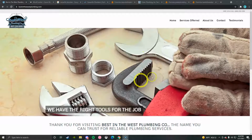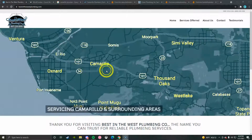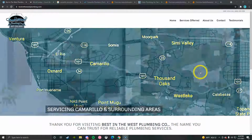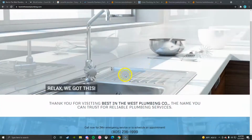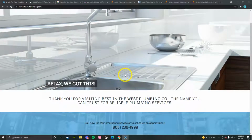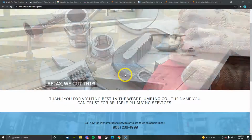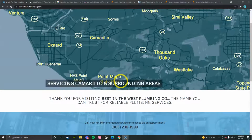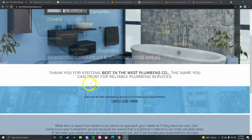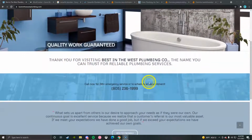So the first thing that I wanted to cover with you today, Damien, is content. When someone is searching for really anything on the internet, in your instance, a plumber in the Camarillo area, Google starts crawling websites and they're looking for information and trying to rank the most relevant content, right? They're trying to figure out which website should be first, and then which one should be second, third, fourth, and fifth, and so on. And they're looking for keywords and they're reading your content to figure out that order.